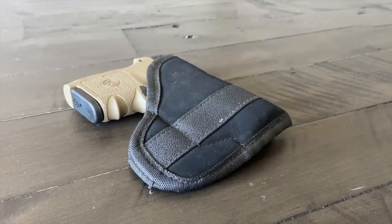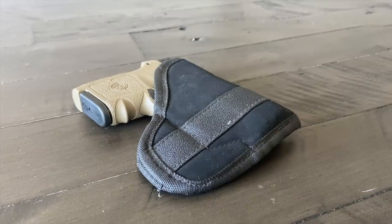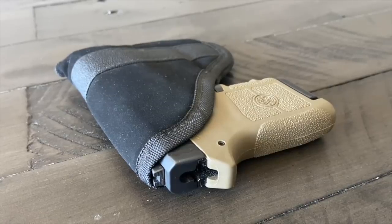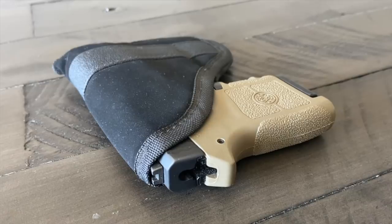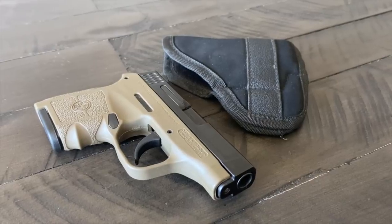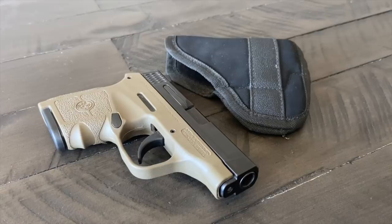Number 2, pocket carry. Now, I love pocket carry, but only with really one gun. I love this holster. This holster came with a Ruger LCP2, which is, in my opinion, a junk gun. But the ultimate pocket carry, in my opinion, is a Smith & Wesson M&P Bodyguard in 380. That's really, in my opinion, the best small gun out there. And I love carrying this way.